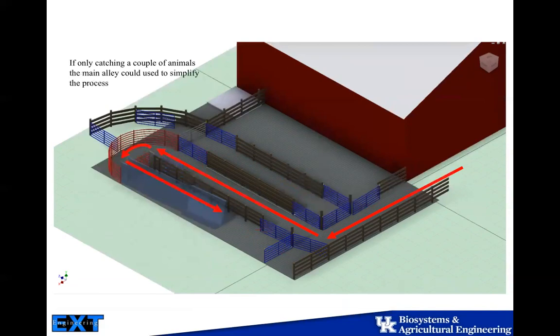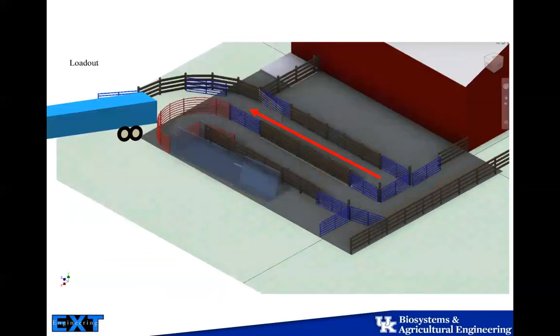So we like that for producers, and if we can add more gates, it's going to add a little more cost, but it always gives you some dynamic capabilities. And this is a facility they had between two barns.